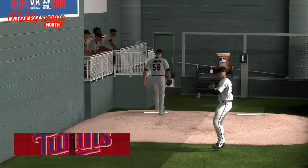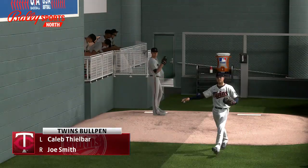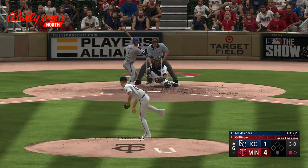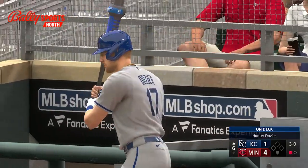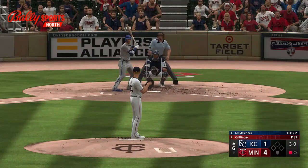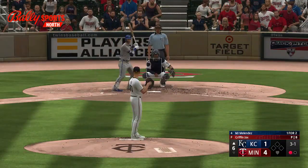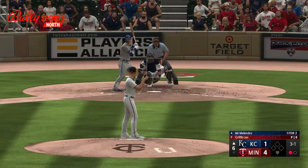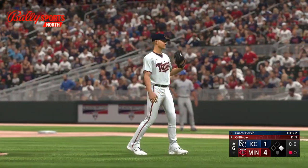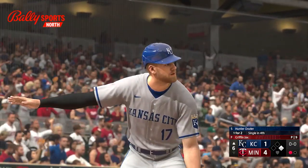Next pitch is outside. Minnesota's bullpen with some action. Caleb Thielbar, the left-handed reliever, appears to be getting loose. Right-handed reliever. That's ball. Bottom of the zone and a called strike. 3-1 is on the way. And that's ball four. Well, he tried to nibble right there and just missed his spot. Hitter didn't offer at it. Now he has somebody to worry about over at first. Hunter at the plate. Hunter Dozier.